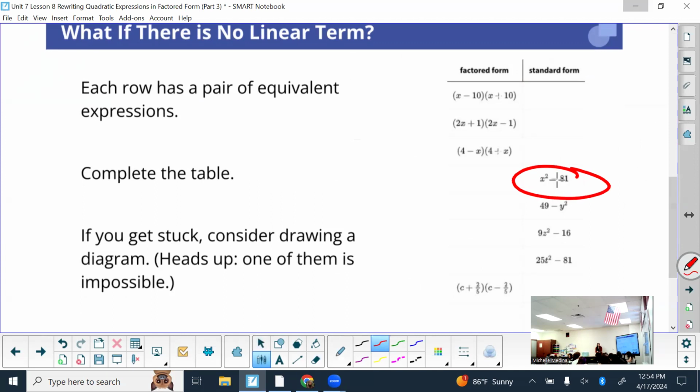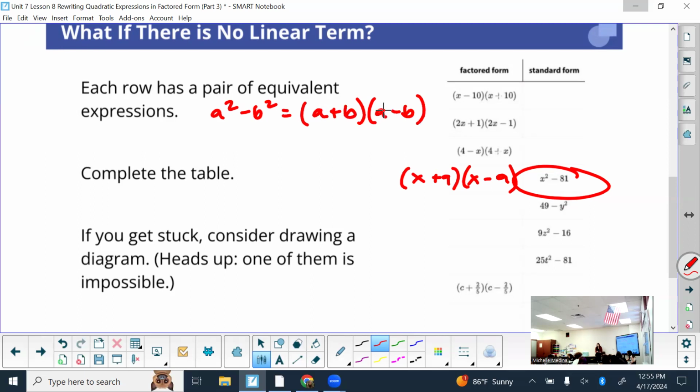So is this a subtraction problem? So it is a difference. Are there perfect squares on each side of the minus sign? What's the square root of x squared? What's the square root of 81? So then my factor form will look like this, according to that difference in square root. So fill out what you can. I'll check in with you in about 3 minutes. I don't expect you to be done in 3 minutes. I'll just help you a little bit more.